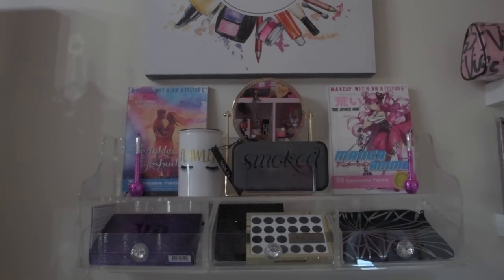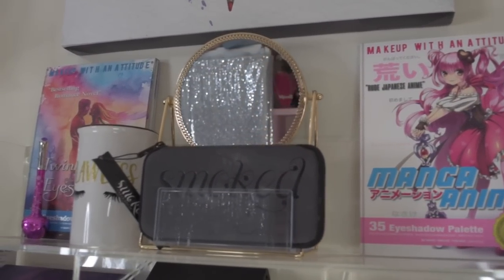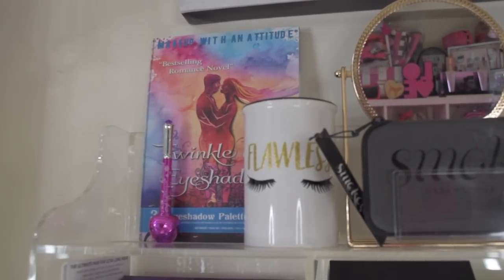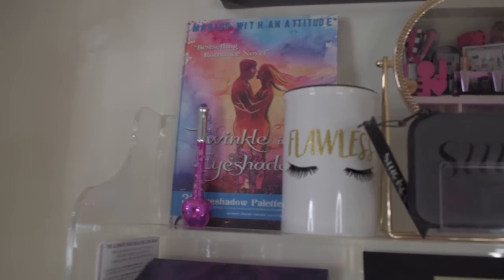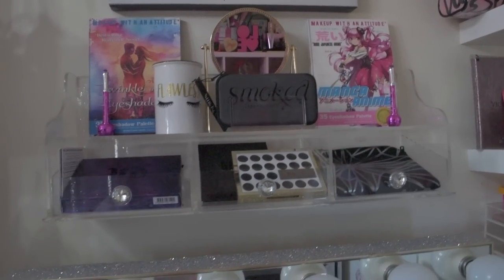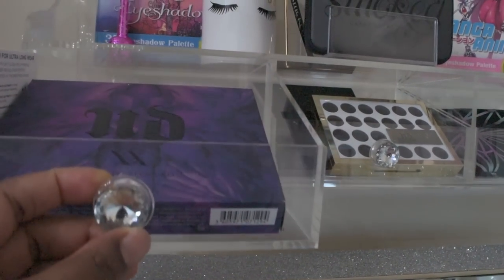So right here we got some makeup palettes that I picked up at iMatch this year, and this is by Rude Cosmetics. They are supposed to be like storybooks. And then we have my Flawless makeup brush holder that I picked up at Five Below, a mirror, some Urban Decay, and these are actual drawers, and these knobs I DIY'd.